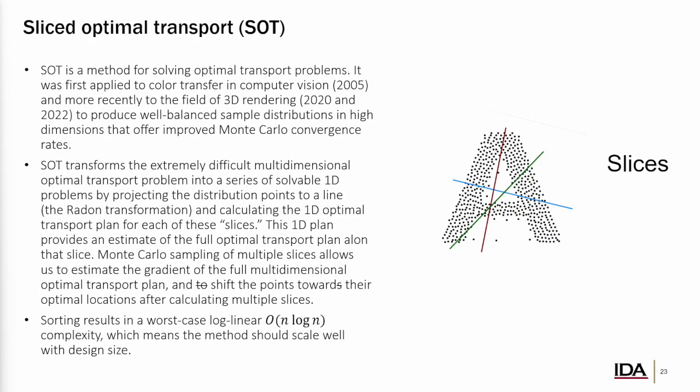In 2D and 3D and n dimensions, though, you can't do this. But you can use the idea that you can solve this in 1D to form an approximate solution, and that's what researchers did in the early 2000s. They developed a method called sliced optimal transport. The optimal transport problem is very hard, but what you can do is take a 1D slice through whatever n-dimensional space you have, project those points onto that line, and sort them along that line.